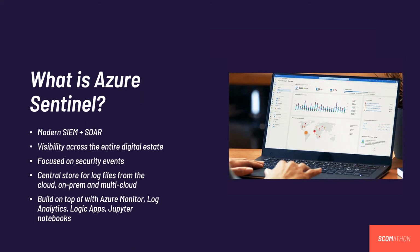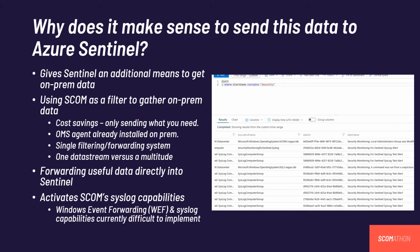Awesome, thank you, Rod. So Nathan, let's shift gears and talk about why it makes sense for us to be sending this data to Azure Sentinel. What's the logic to it? And you're currently muted, as a heads up.